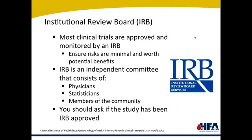An IRB is made up of an independent committee that consists of not only doctors, but also statisticians and members of the community. So it's not just doctors looking at the information. There's a number of people across many different facets. And then lastly, you should ask.